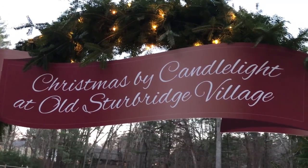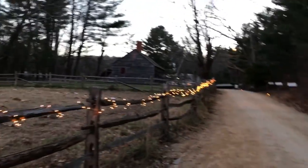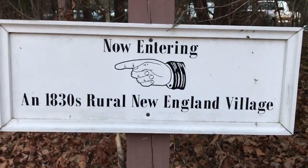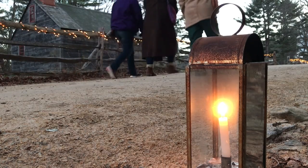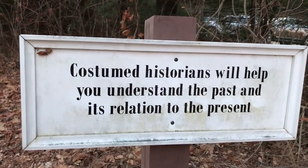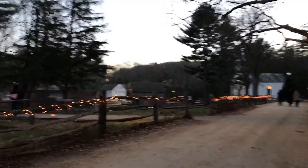Christmas by Candlelight at Old Sturbridge Village. I told you that this was a very appropriate destination. Costumed historians will help you understand the past and its relation to the present. All right, I'm excited. I like costumes.